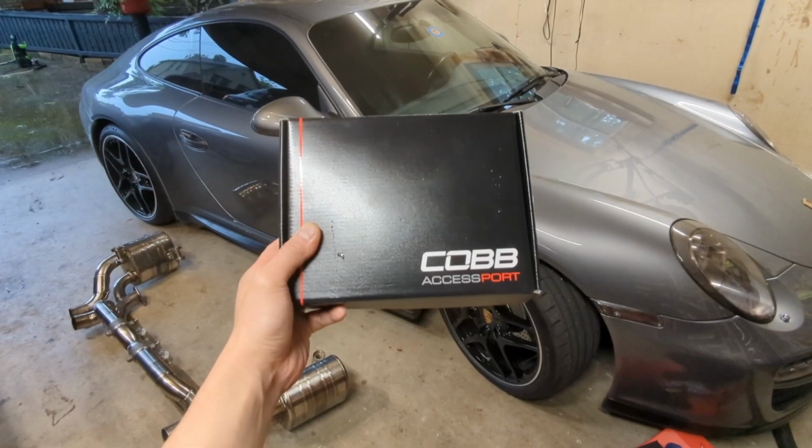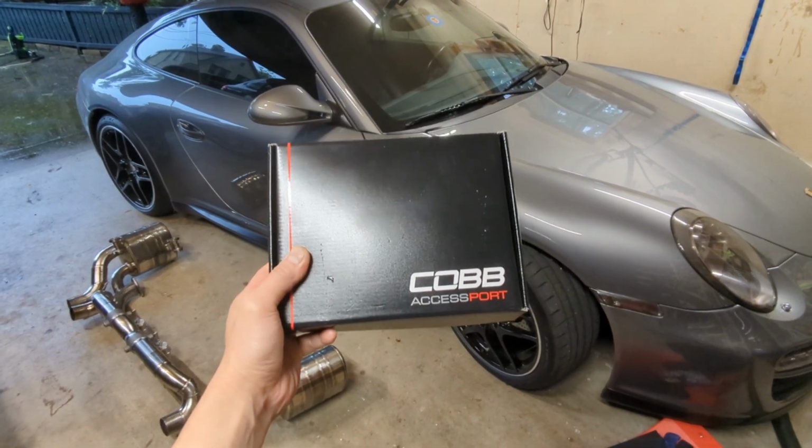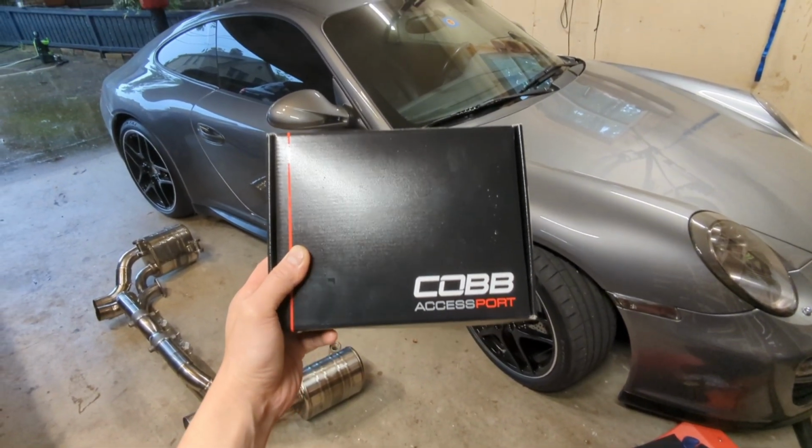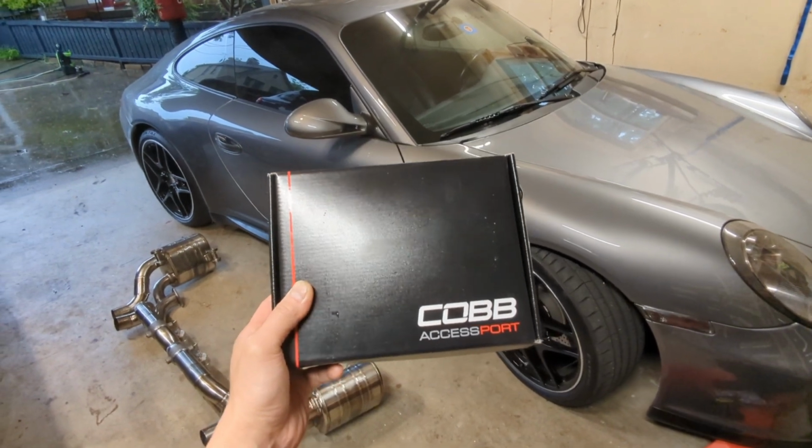So what do you think? Is the Cobb Accessport a scam? Well, in my opinion, not really. It's an off-the-shelf map. You can't really expect that good of results with an off-the-shelf map.